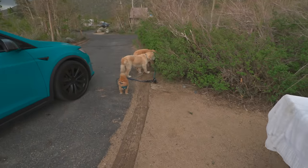Overall, the tent's awesome. The Bluetti generator is so cool. I'm able to charge my laptop, all that stuff. Really useful if we were staying longer than a day. I want to get our camping chairs out so we could sit by the fire. The dogs are just eating plants like deer.